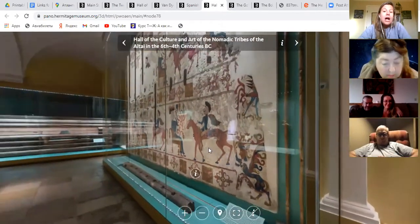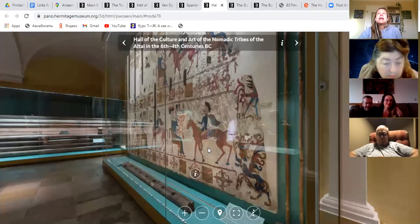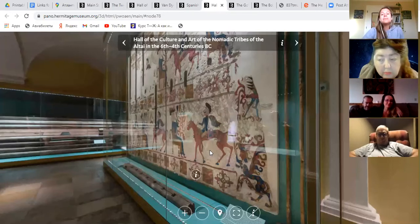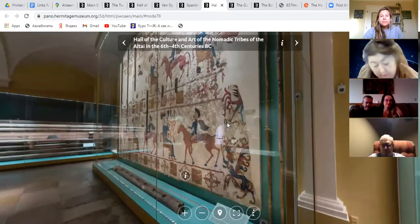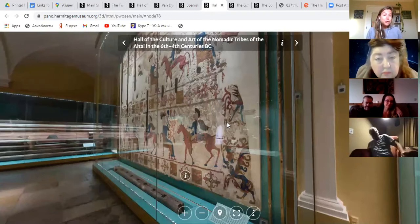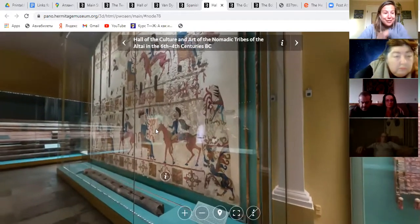Nobody knows exactly why the tent was there, but one of the theories is that the tent would be put up on top of the burial chamber before the people got buried, so that people could mourn them. The bodies would be located inside the tent, and that mourning process could last a really long time, they say up to a year. How did the body get preserved for up to a year? You'll find out in just a couple minutes.